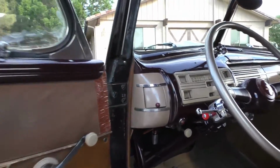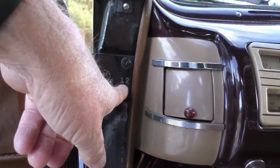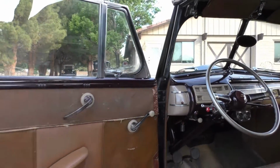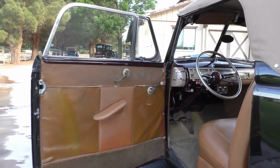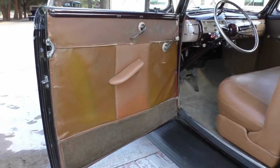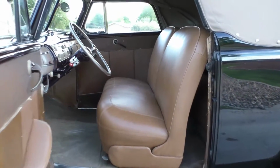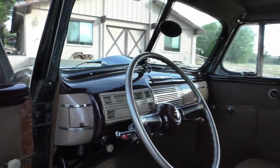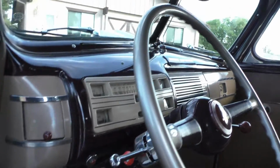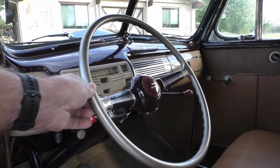One of the things I noticed when I did the walk around here is that is a number 12 inspection stamp from the factory. Number 12 did the final inspection and placed his stamp on the jamb there, or his particular category of assembly. Turn signals on it. Nice steering wheel. It's probably a little bit too nice. I doubt that's the original steering wheel.